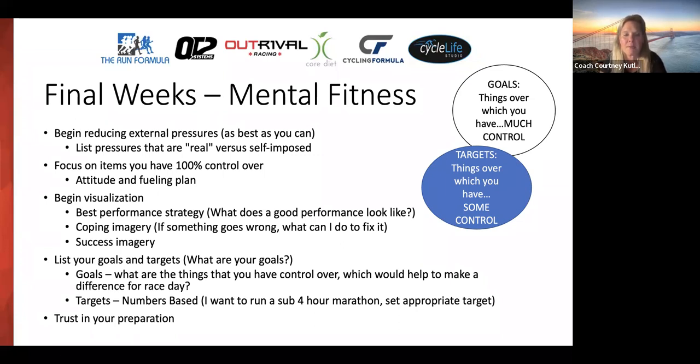It's a perfect time to begin visualization. With visualization, the way that it works best is to utilize all of your senses when you're doing your visualization practice. That would be sight, sound, taste, smell, and touch. What I like to do when I'm doing visualization is I first visualize my best performance strategy. What does it look like when I'm having an amazing race? Everything's falling into place. How do I feel?